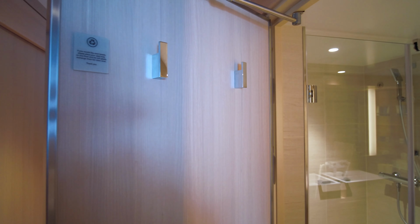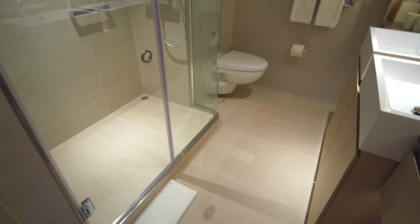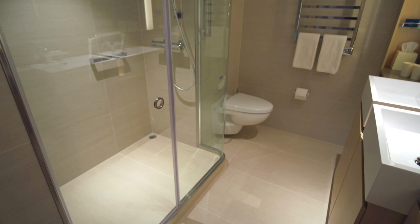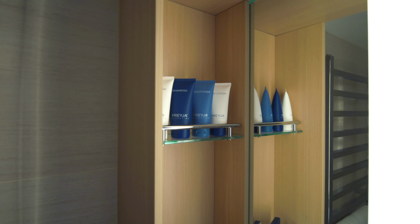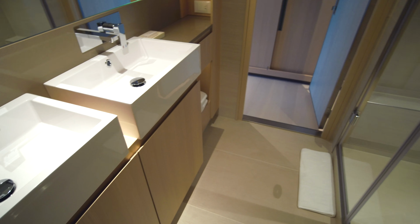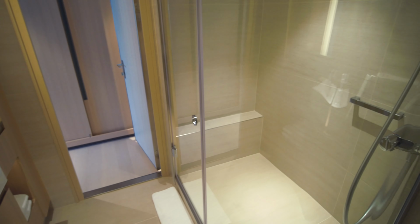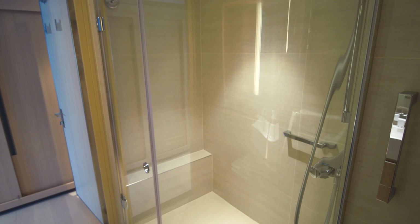Always a dream on Viking ships are their bathrooms with handy hooks, and in this case an even larger shower and dual sink basins. And the line's in-house Freya toiletries are wonderfully color-coded to easily identify with or without glasses. But it's really the showers that always stand out to us, as considerably larger than average for most cruise ships.